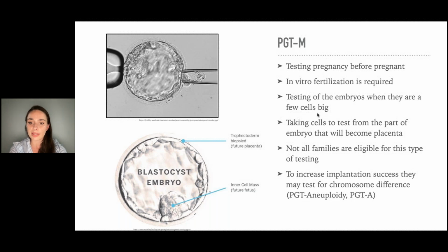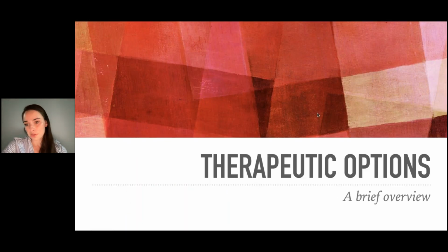Sometimes they do recommend to increase the chances of implantation, because after the embryos are tested and you can select which embryos you would like to implant, the next challenge is to make sure that implantation occurs. So sometimes they'll test the embryos for chromosome differences to make sure that they have the best chance at implanting. Of note, some insurance companies cover this completely, some provide up to a certain amount of money, others completely deny it, which is also another thing to consider if PGT was on your radar.